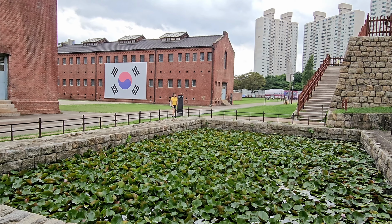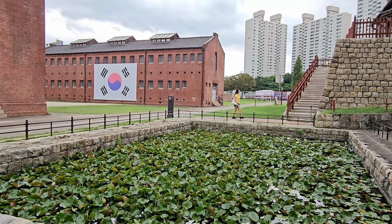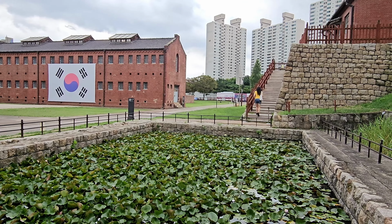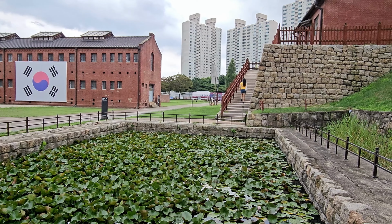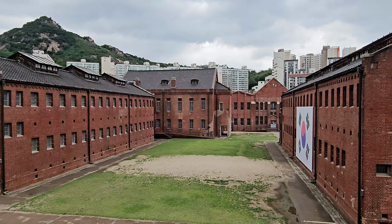the nation's hard-earned freedom. This flag isn't just for show. It's a tribute to the sacrifices made by countless independence fighters who were once held in this very prison. Every day, they fought not just for survival, but for the hope of a free Korea. The flag here stands tall as a reminder of that struggle.